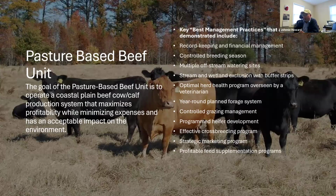Our pasture-based beef unit, the goal is to kind of mimic what we would call a typical cow-calf production system here in Eastern North Carolina. They've always worked towards integrating best management practices such as record keeping. We have a controlled breeding season, being cognizant of the way that the cows are watered, and stream and wetland exclusions with our buffer stripping. Try to get, just like the dairy, as much of a year-round forage system as possible to kind of minimize carrying the feed to the cows.